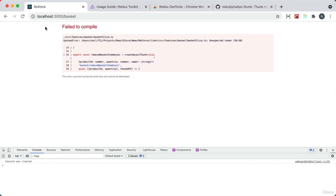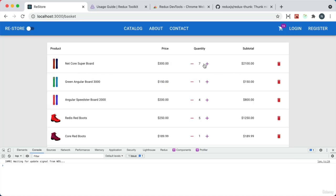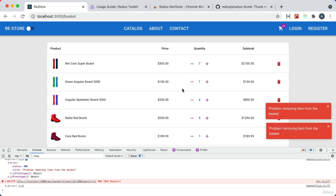So let's go take a look and refresh the page once again. And make sure that when we do click minus, we're not updating our header and we're getting the rejected inside here. And we can see our error, we get the status, problem removing item, and everything looks good from that point of view as well.